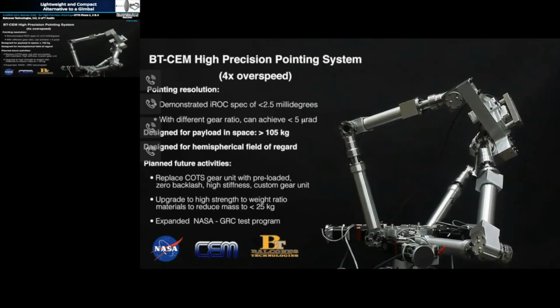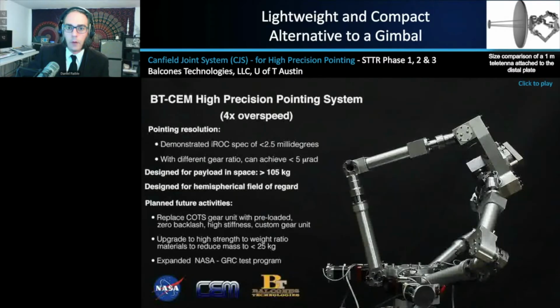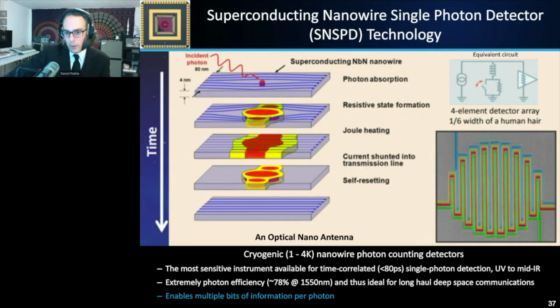And so we're always data collecting and always communicating at the same time, thereby getting the most efficiency out of both. All right, let's get to the reception of the information. Back at Earth, inside a cryostat, typically at a couple of degrees Kelvin, we'll have what's known as a single nanowire photon detector.